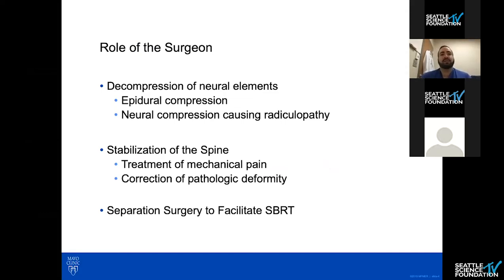These are my conflicts. And I'm going to start off by talking about what the role of the surgeon is in addressing spinal disease. So as the surgeon, of course, this is probably a little too deconstructed, but we decompress neural elements. So whether patients present with epidural disease and cord compression, or epidural disease and nerve compression, we're able to remove the disease. Sometimes, more often than not, we're also called in to stabilize the spine, whether it's to address the biomechanical uncertainty of the spine, the inability of the spine to bear loads, but also to address any pathologic deformity, very similar to the cervicothoracic junction case that you showed.